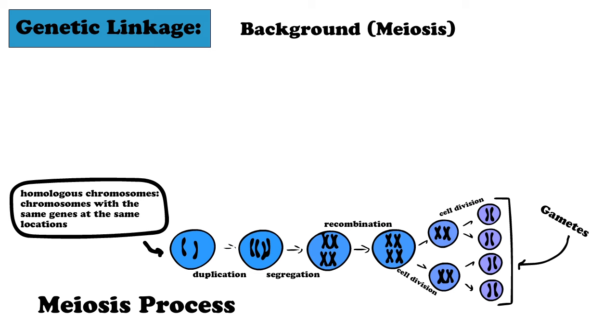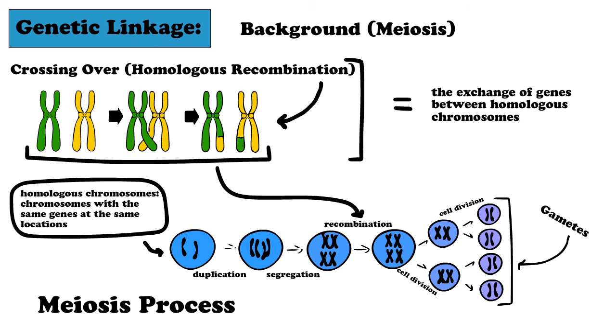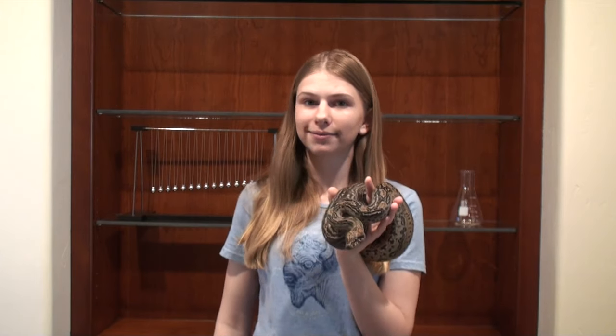Crossing over or recombination, which is particularly important to genetic linkage, occurs during this process of meiosis. Crossing over is what we have been calling the mixing up of genes, and in scientific terms, it is the exchange of genes between homologous chromosomes, resulting in a mixture of characteristics in offspring. Now that we know some background, let's talk about our problem with Mendel's law and how genetic linkage works.